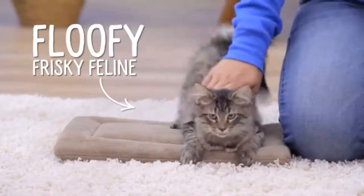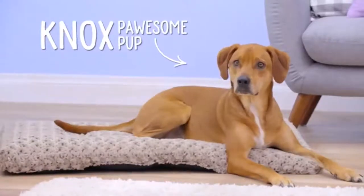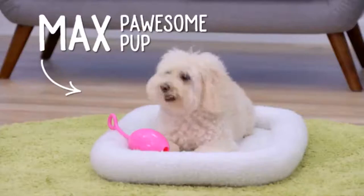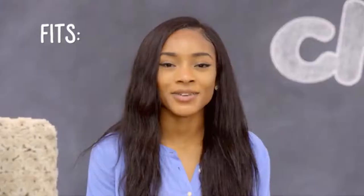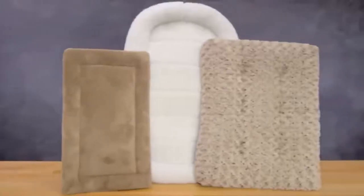Frisco crate mats are the perfect place for a cat nap or a doggy doze. These versatile mats fit in most crates and carriers and are cozy enough to use as a standalone bed. In fact, they're designed to fit in lots of different places, including your car, house, or doghouse. They come in a variety of sizes, and there are several stylish options to choose from. So let's find the bed of your pet's dreams.